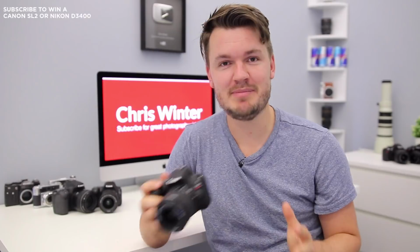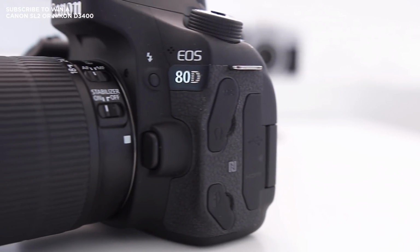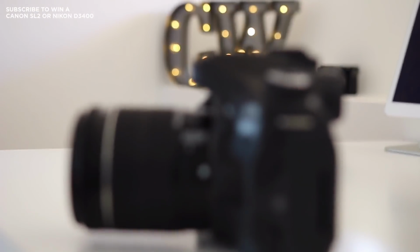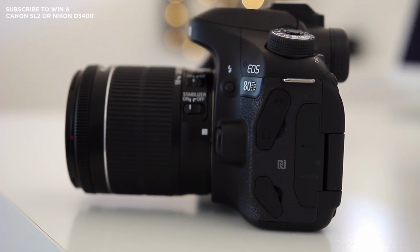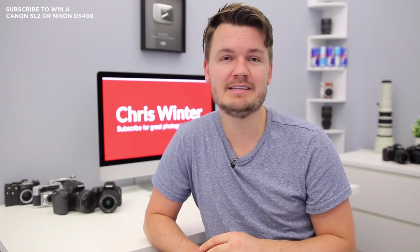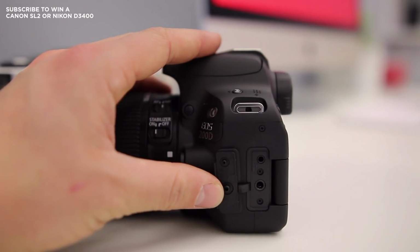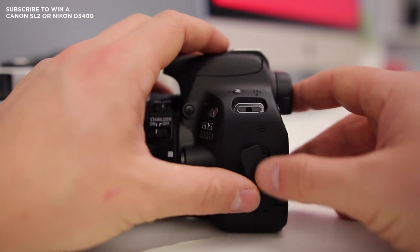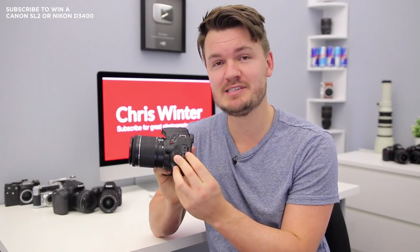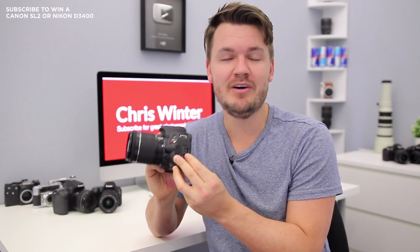So I first wanted to start off this comparison by talking about a small difference, but one that might be important to you. And that's the inclusion of a headphone jack on the Canon 80D. Now this allows you to plug in headphones so you can monitor the sound that's being recorded during video. Now this wasn't included on the Canon 70D, which is actually the camera that I'm filming with now, but it was included in the 80D and it was a great inclusion. Unfortunately, the Canon SL2 doesn't include this, which is kind of to be expected, but it would have been nice to have. On the plus side though, both cameras do include a microphone jack, so you can plug in an external microphone and get some much better audio quality, which is a really important feature to have on any DSLR.